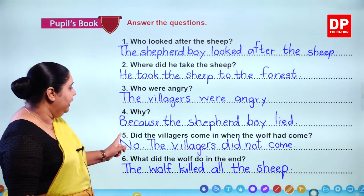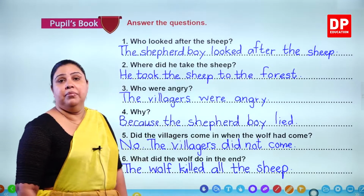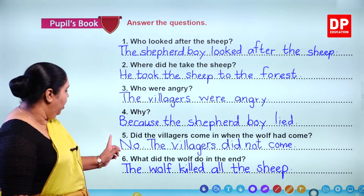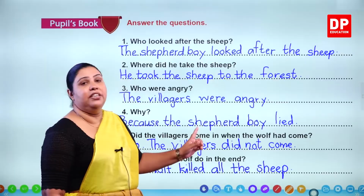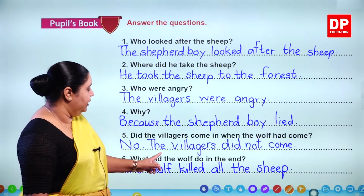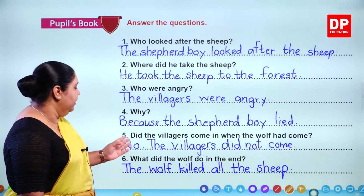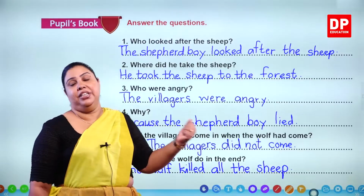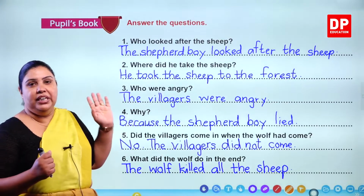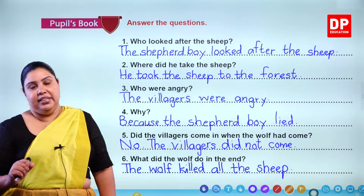Number 5. Did the villagers come in when the wolf had come? No, the villagers did not come. Last one, number 6. What did the wolf do in the end? The wolf killed all the sheep. So that is how you have to answer the questions. So these are the questions from the story, and now you know how to answer them.